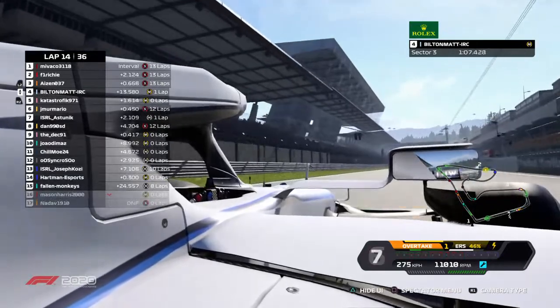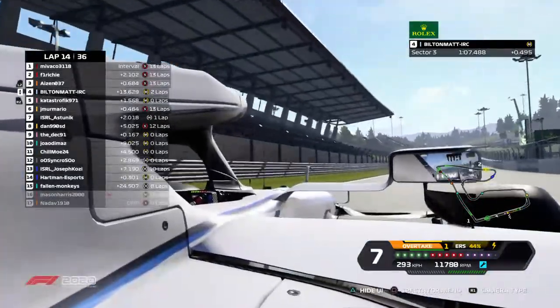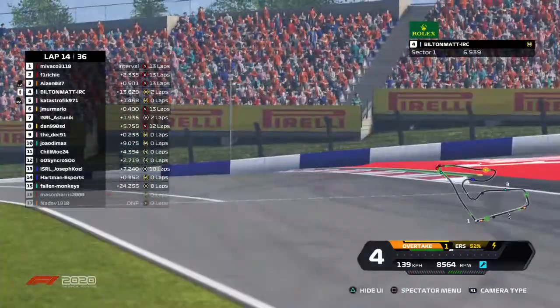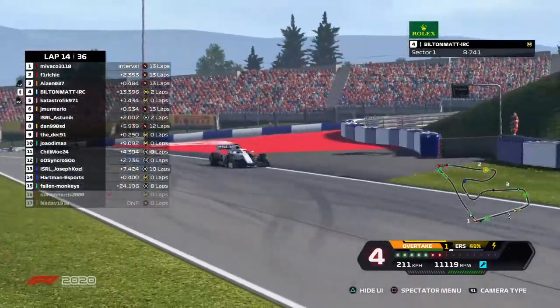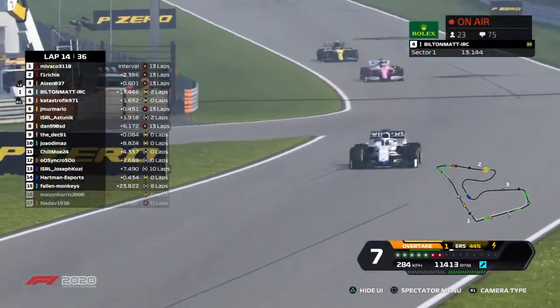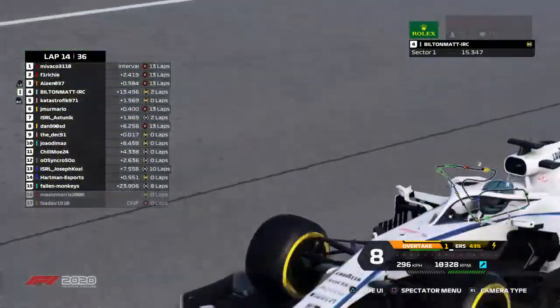IGKX is finally awake. He was supposed to be on this grid, but he missed the start of this race. He's going to have to try again next week. Built Matt up into P4. He's looking set for a podium here if those medium tires can last to the end.